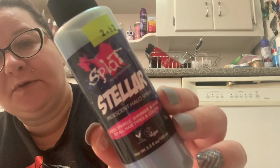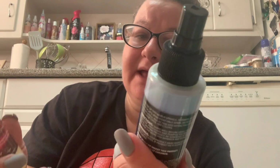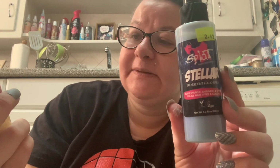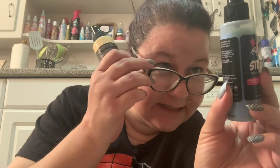Okay, so these were $2.62. So I think we've all heard of the brand Splat. They do those weird hair dye colors. So I found Splat in Stellar and Splat in Solar. And this is Iridescent Halo Spray. This says adds sparkle, shimmer, and shine to all hair types and colors. So it's basically like a hair glitter. It says add out of this world sparkle, shimmer, and shine to any hairdo with Splat's Iridescent Halo Spray.